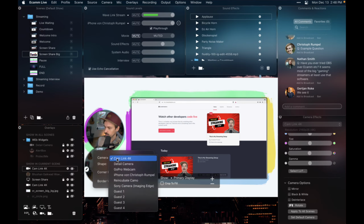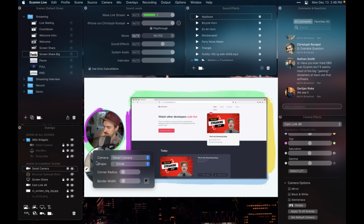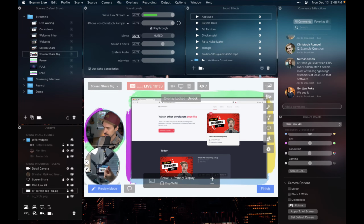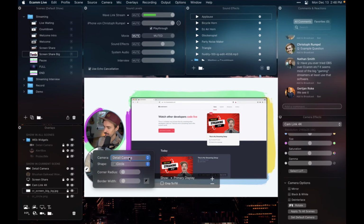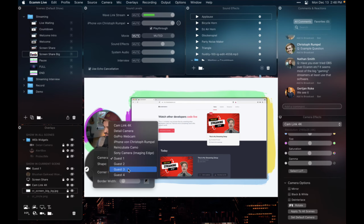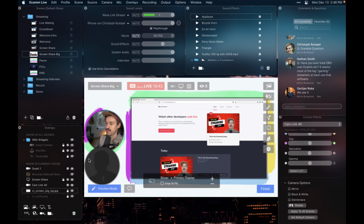Now I'm saying, okay, now I want a different camera, or let's bring in the other camera which I have installed, but is just way far behind what we actually are here in time. And yeah, here I also have some guests. This is how I can define what kind of camera I want to show. If I have a guest, that is a kind of camera which I can just bring into a scene with an overlay. And the same also goes for screen sharing, which is just a screen overlay.